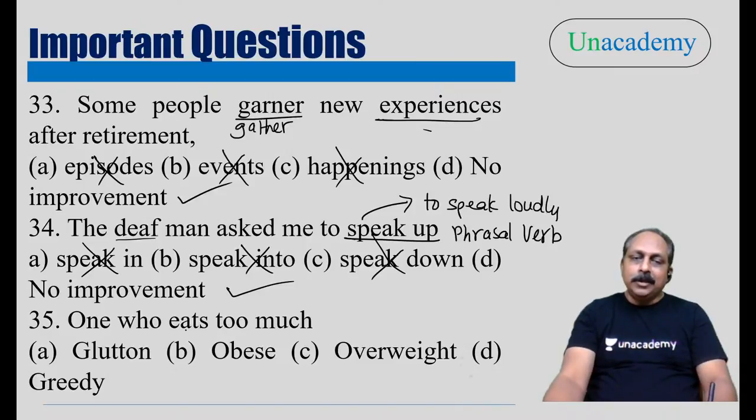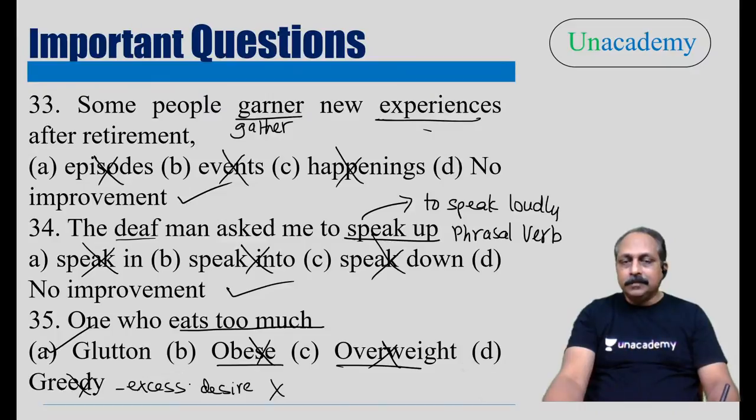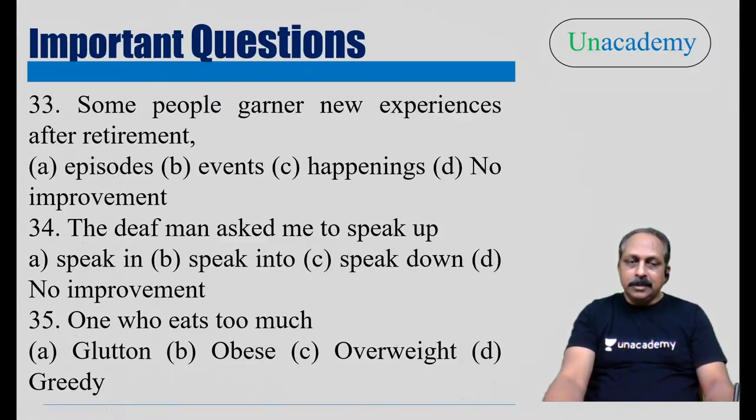One who eats too much. What is the word for a person who eats too much? Obese, overweight. These two are not related. Greedy means excess desire. This is also not the answer. We call that person a glutton. One who eats too much, glutton. Very good. Answer is A.